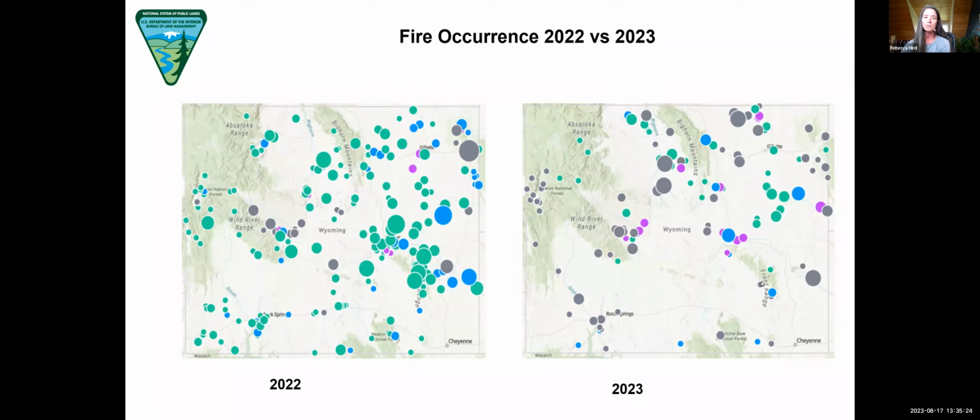So we've just had a slower than normal fire year. 2022, I would consider normal, and we're just not seeing the amount of starts, even as we did in 2022.